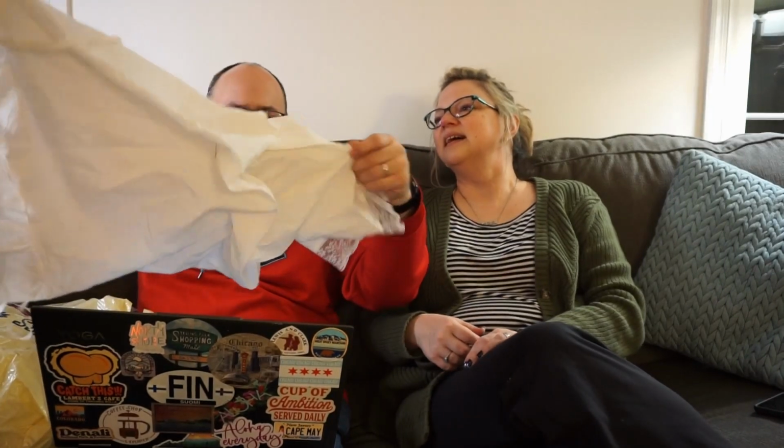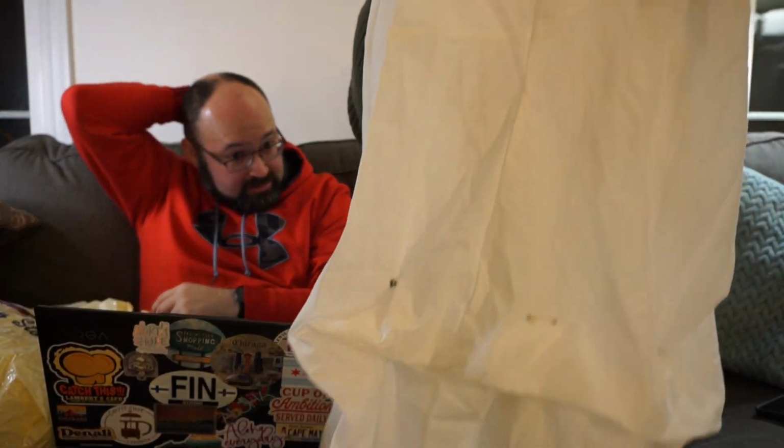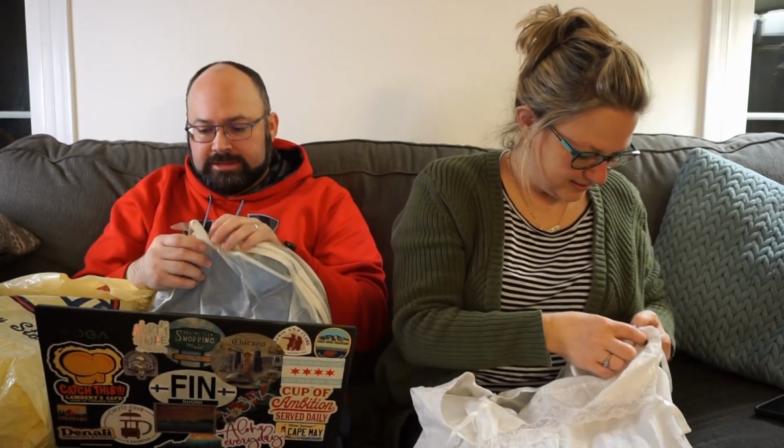Oh, is this backwards? Oh, it's pinned. Why is it pinned? Because she had a shorter dress that she was wearing this with, so she pinned it up. I guarantee you that's what happened. There you go. That is hilarious. She's scandalous, wearing short dresses.